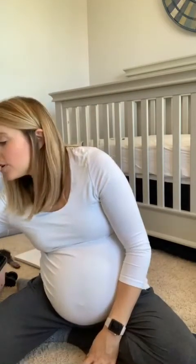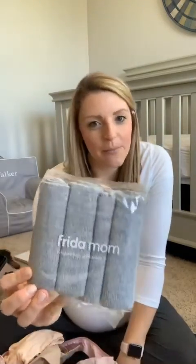All right, clothes for you, for mom. Starting with underwear, the hospital will provide you with the mesh underwear. I personally love the mesh underwear. A lot of people don't, but I like it. I'm also trying for the first time this Frida Mom disposable underwear. I might use these more at home, but I'm going to try out a pair at the hospital to see if I love it way more than mesh and it's more comfortable, then I'm going to use that.